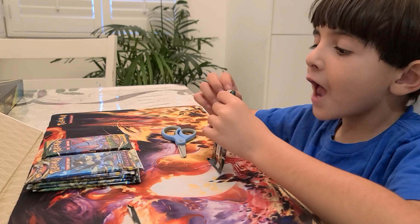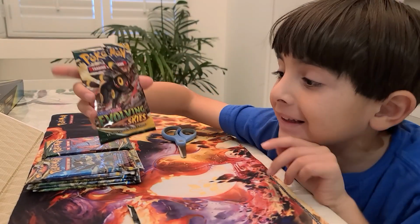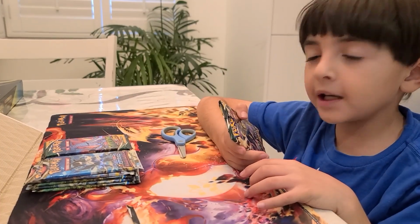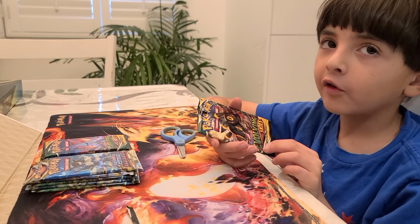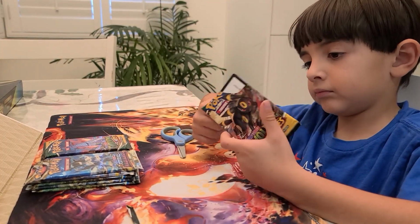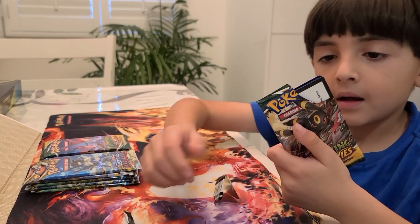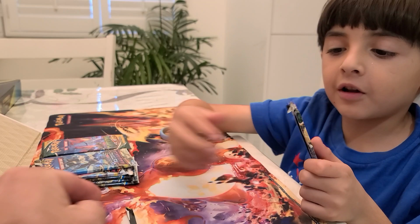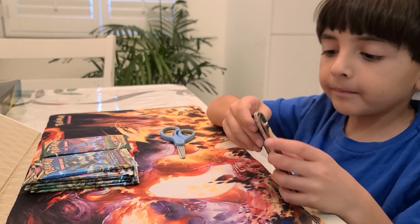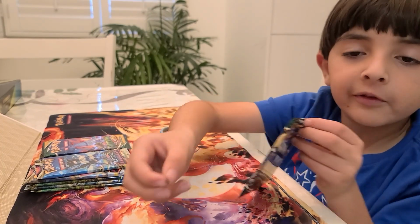Now this, if we get something good from this pack, Evolving Skies, it's going to be $170. We're going to find out, hopefully. We found a Charizard secret the other time, so we'll see. It's not $100, $85. It's still a great find. It was Rainbow and a V-Star, better than V-Max.